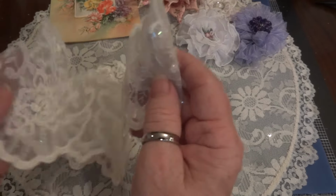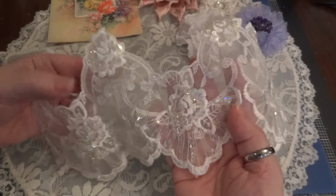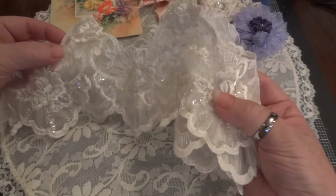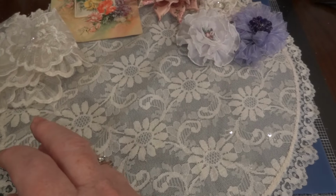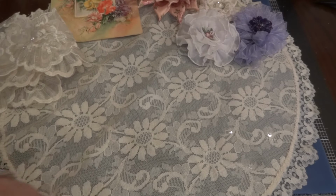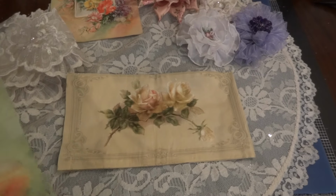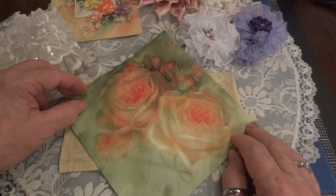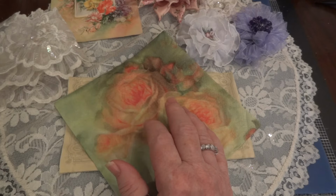And then she sent me some bridal trim, which I believe would probably be a piece of a hem. It's gorgeous. And she sent me a couple of napkins. Look at how beautiful. Of flowers, and this one. Aren't those beautiful? I'll have to do a mixed media project with that.